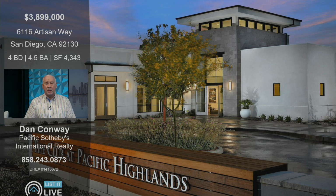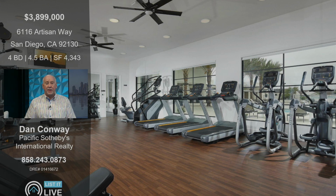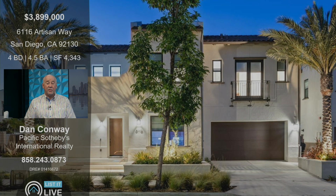Is it included within the HOA or is that a separate monthly fee? Yes, the HOA is $175. There it is right there. So if you want to have a little more activity, if you've got kids, you want to go and hang out with the neighbors, there you are. And again, like I said, it has its own gym, which makes it nice. And there's the front.